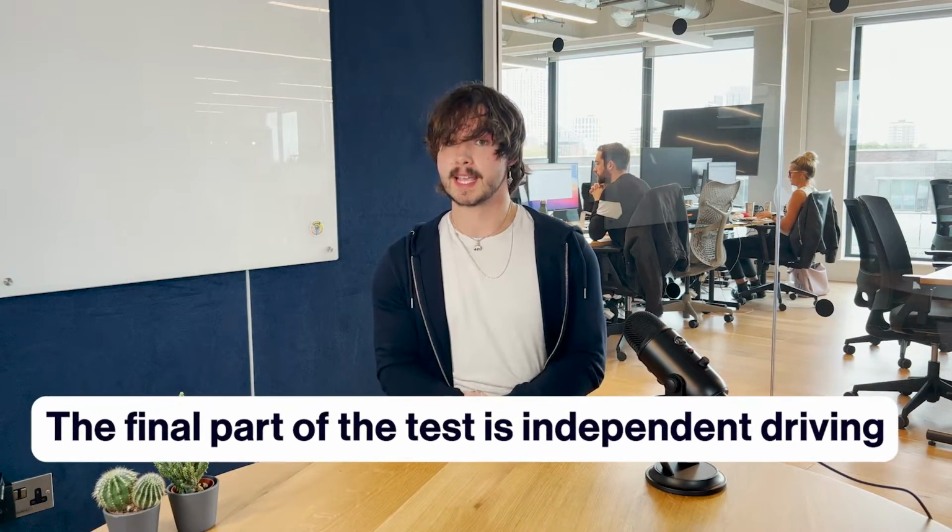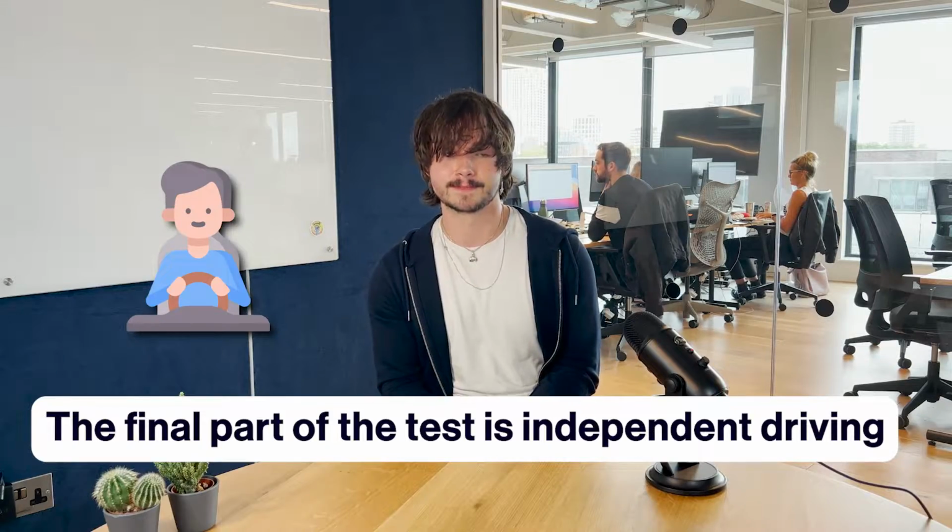The final part of the test is independent driving. The examiner will give you a destination, which you'll need to get to by following road signs or a sat-nav which will be set up for you. This will take around 20 minutes. You'll need to select the correct gears, respond to any unexpected incidents, and carefully plan upcoming manoeuvres. In particular, you should be aware of stopping distances, the distance between you and the vehicle in front of you, as well as correct use of your mirrors and signals.